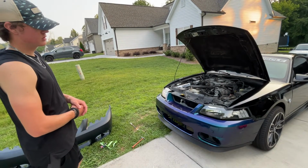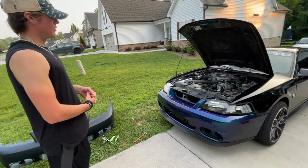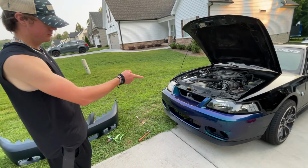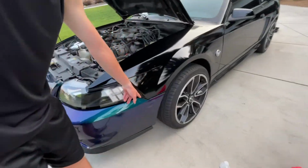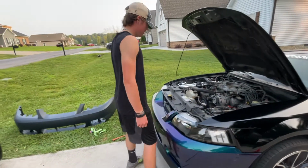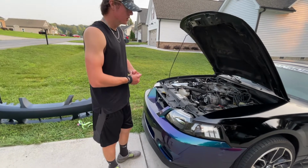Because last time it took a lot of patience and like 2 hours trying to fix the issue over here, and you can still see the zip tie just kind of chilling. It's just hanging on for dear life. So I'm gonna just time lapse this part, and we'll get right to it. Catch y'all in a bit.